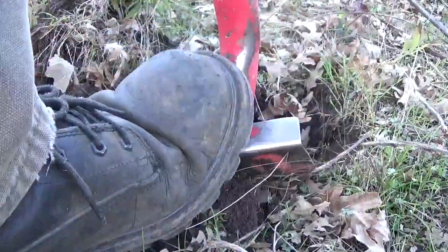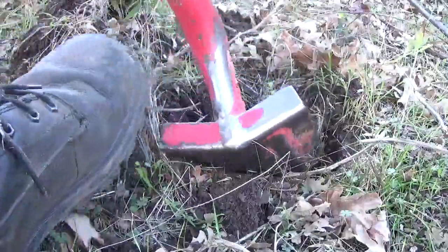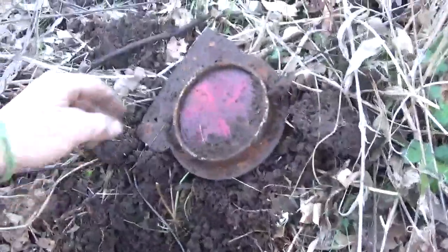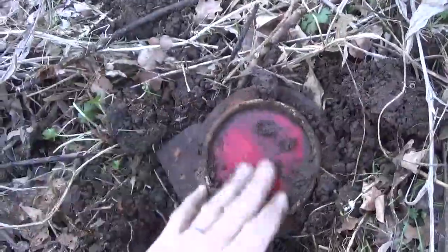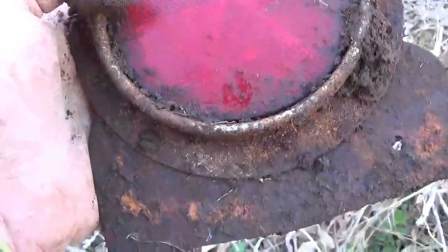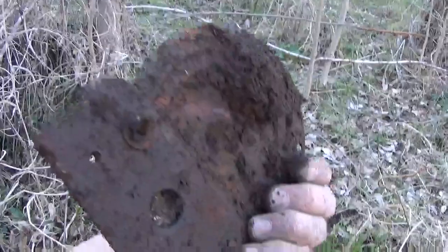Clean out the hole in case it's hiding right there, because right now all of a sudden, okay, back into the thick crazy of it again. Hey, that's a pretty old little reflector light. I wonder if it's glass or plastic. Well, it's cool though.